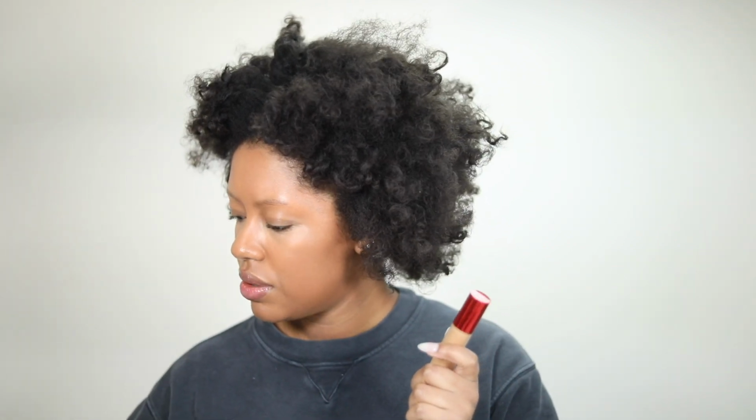Okay, so after that corrector, I'm going to apply the One Size concealer, but this is actually not the shade I want to use. Actually, no, I want to apply one of the concealers that I really like, that is drugstore.